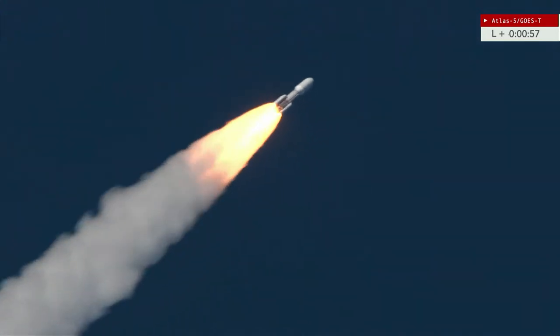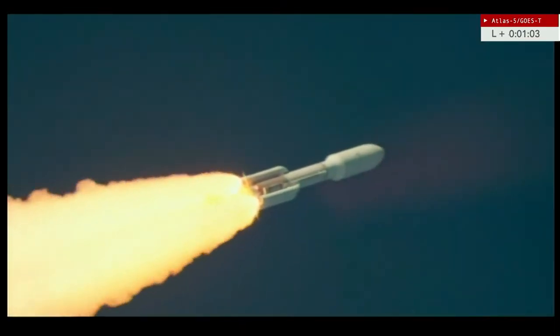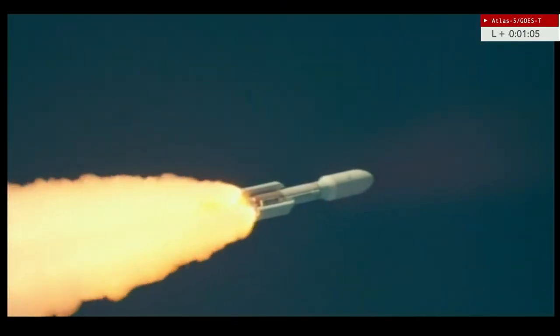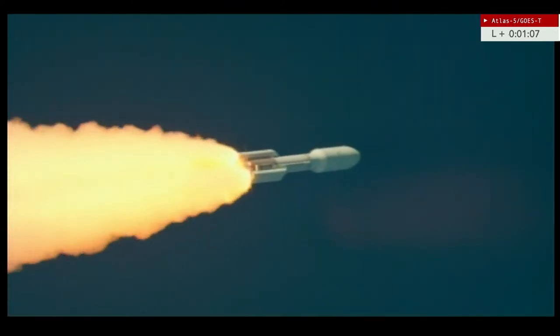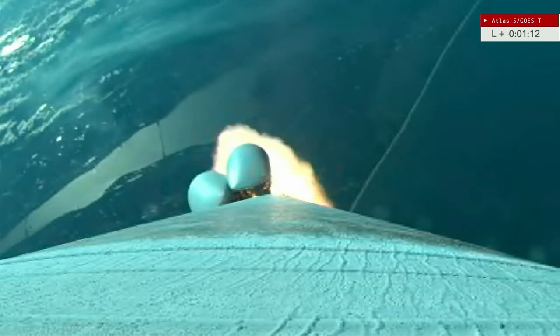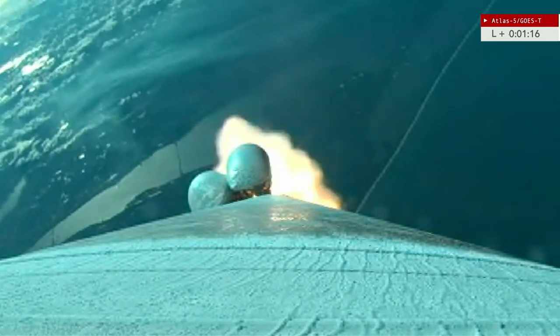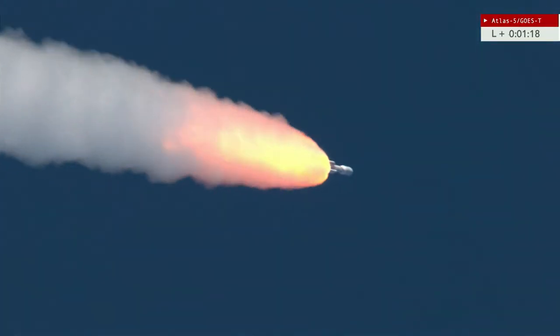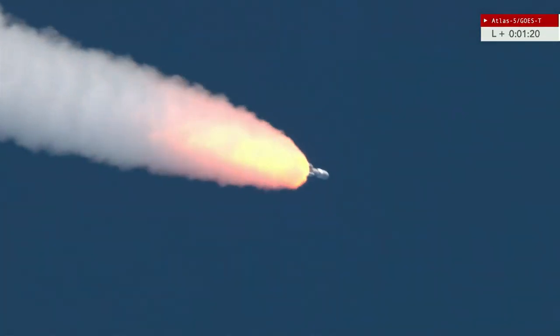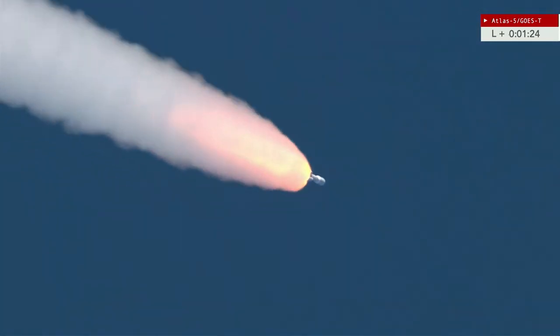Now 55 seconds into flight. Atlas is 7 miles in altitude, 4 miles downrange distance, traveling at 1,900 miles per hour. The RD-180 is now throttling back up. Now at 75 seconds into flight, Atlas is 13 miles in altitude, 10 miles downrange distance, traveling at 2,700 miles per hour.